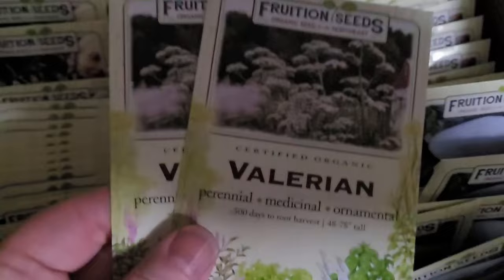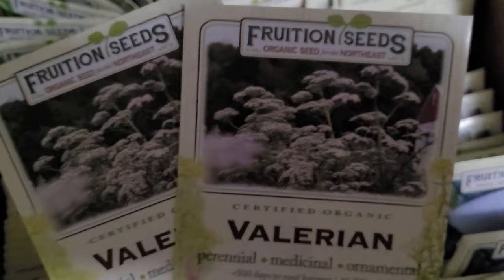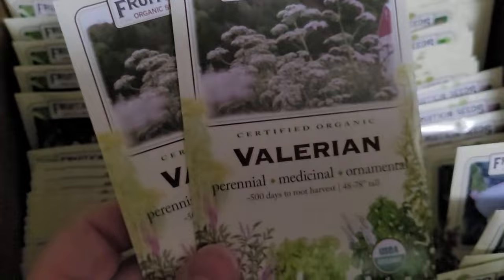Valerian is a well-known medicinal plant that's also very ornamental. It's beautiful in landscapes. It kind of reminds me of baby's breath or Queen Anne's lace. Those tiny little clusters of flowers are really pretty. Make sure that you identify them correctly, as you could have weed seeds floundering around your garden. You want to make sure that you're using it properly, identifying it properly as well. And so I found two seed packets. There's probably two more in here, I'm guessing.